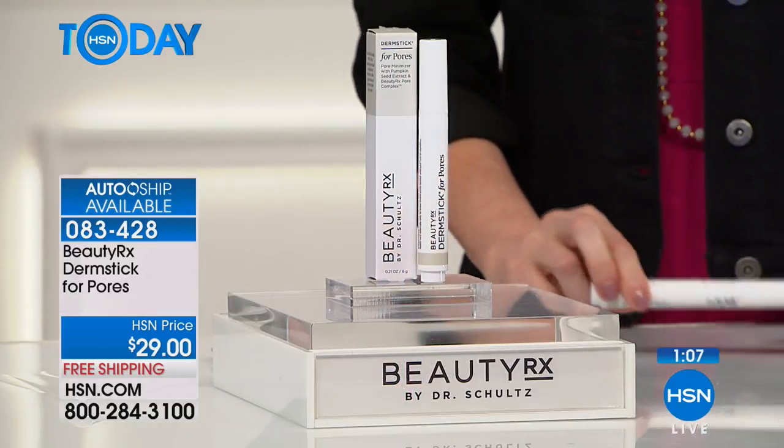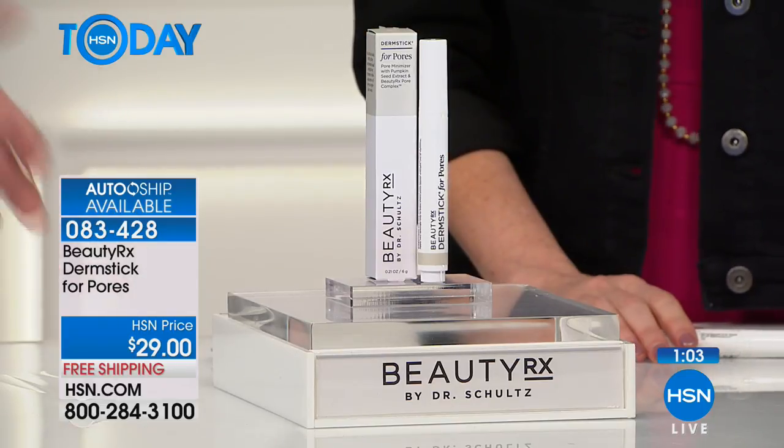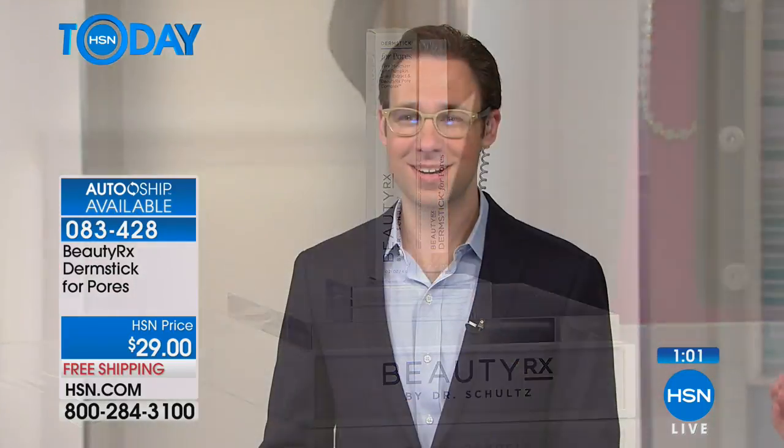Instead of trying to scrub or, heaven forbid, packing more makeup on, you're making the situation worse. For $29, you can eliminate the cause of those enlarged pores. And I think that's such an important point here. Dr. Schultz is not about giving you a quick fix. He's a doctor, he's a dermatologist. As a matter of fact, he's one of the world's leading dermatologists.